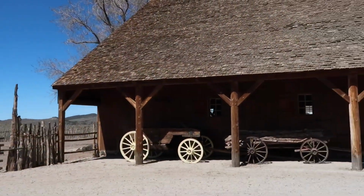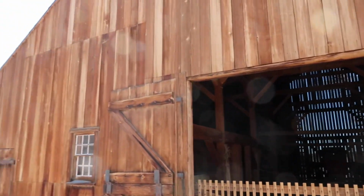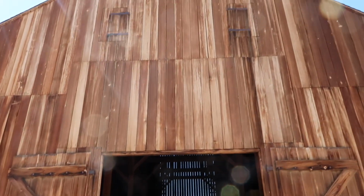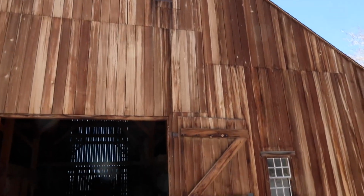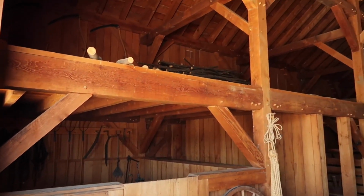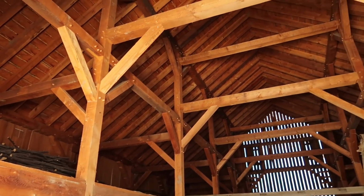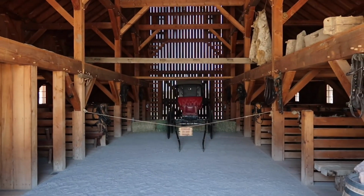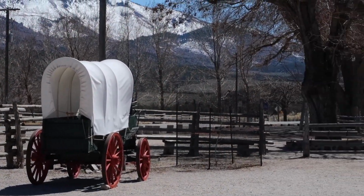The last building we're going to look at here is a 3-story barn. It was extremely large. When we get up close to this and look inside at how many stalls there are and the area where they stored the hay, you'll see how massive this is on the inside, and what a tremendous undertaking this must have been to put this barn up. As with most Old West locations, there are plenty of buggies, and I always like to see them to know what the transportation looked like back in the Old West.